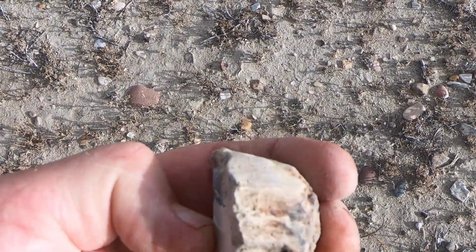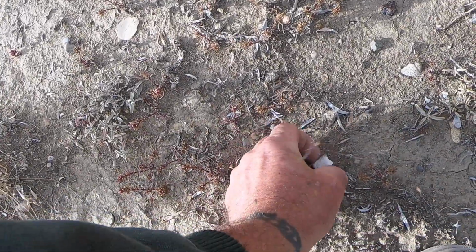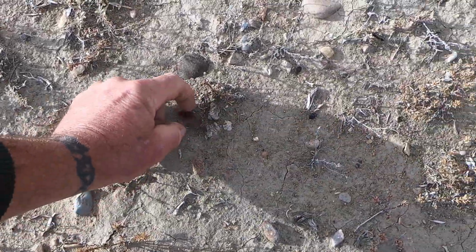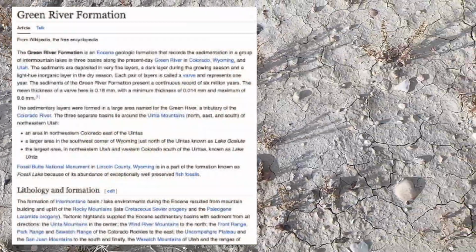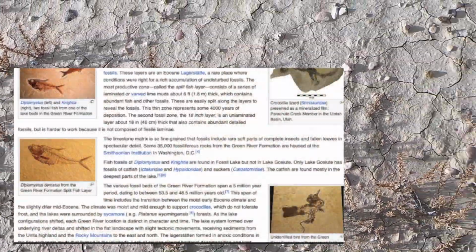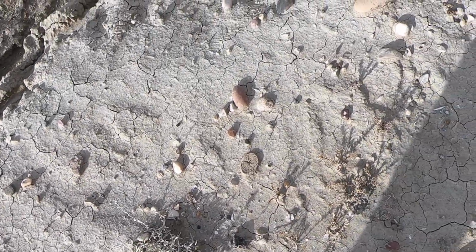Looks kind of like the end of a log. I have to look at the other rocks here though and see what they show. All sorts of fossils and things. And we are in a stream that runs through the Green River Formation that has some of the best fish fossils in North America preserved in it. So, agates, petrified wood.